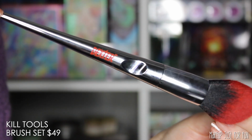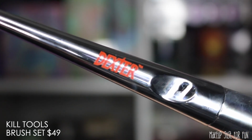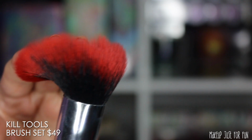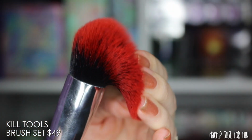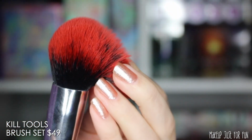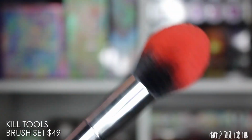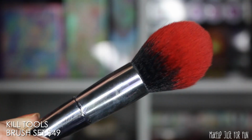I'll just show you some clips of me using these different brushes. They're really lightweight. They have these black and red bristles, which I think are really cool. And in general, I will say the brush roll is probably my favorite item from this whole collection.